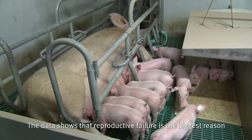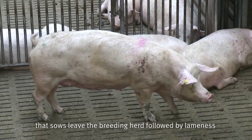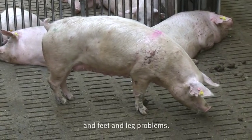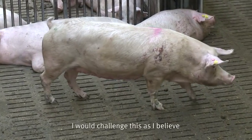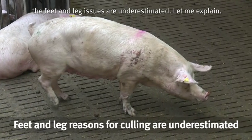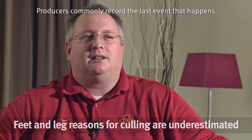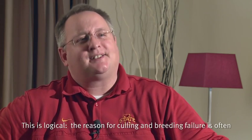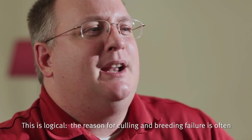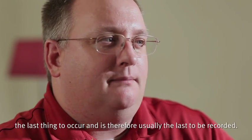The data says reproductive failure is the biggest reason that sows leave the breeding herd, followed by lameness and feet and leg problems. I would challenge this, as I believe feet and leg issues are underestimated. Let me explain. Producers commonly record the last event that happens as the culling reason, and breeding failure often is the last thing that occurs and is recorded.